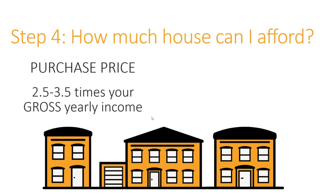So the way to figure out your purchase price, and I'm going to go through an example in a second, is you want to take your gross yearly income. The easiest way to get that is on your taxes, if your income has not changed from last year. Just pull out a calculator and multiply whatever your income is by 2.5, and that should be your purchase price of your house.